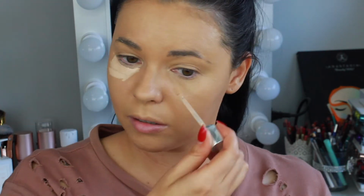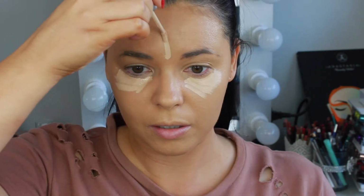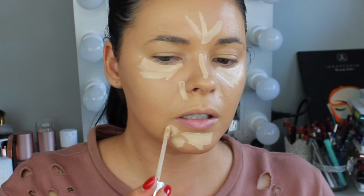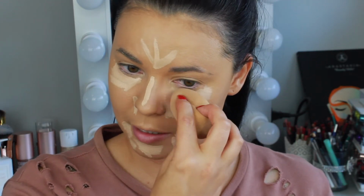For concealer, I'm using the Kylie Cosmetics Skin Concealer in the shade Ivory. And just using my Beautyblender to blend that into the skin.